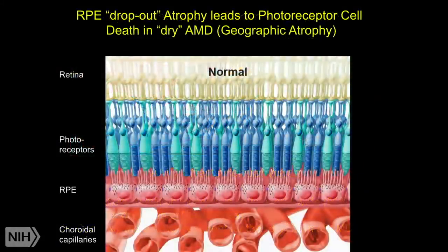If we look into the back of the eye and try to understand how this disease happens, the next couple of slides show a schematic of how we currently best understand the pathogenesis of this disease. This would be a healthy eye. On top, you see the retinal neurons, which are connected to the photoreceptors, the main cell type of the retina, which perceives light and sends signals to the brain so we can all see. Right next to photoreceptors is a layer of cells called the RPE, the retinal pigment epithelium, which is the topic of discussion for today's talk.